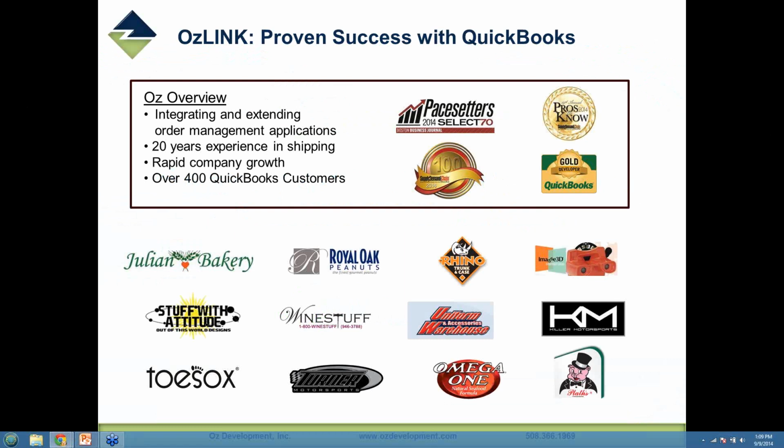So we have over 400 QuickBooks customers. We tend to work directly with them in conjunction with the partners. We have a very strong relationship also with UPS, which will say we have a customer and they want to streamline their shipping. They're running QuickBooks. How can you guys help? And we'll go through a number of processes. And some of those use case scenarios we'll go through today.